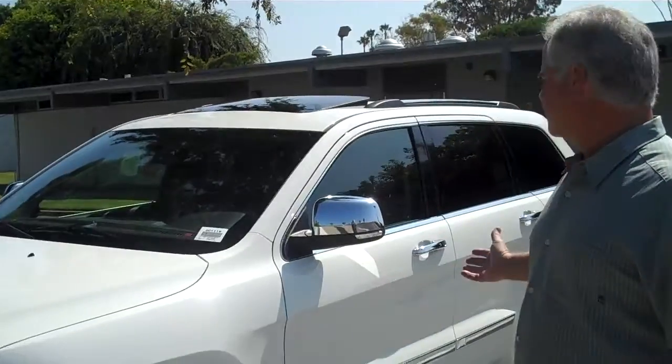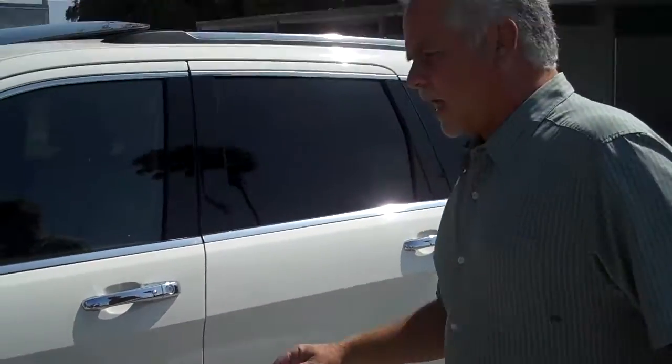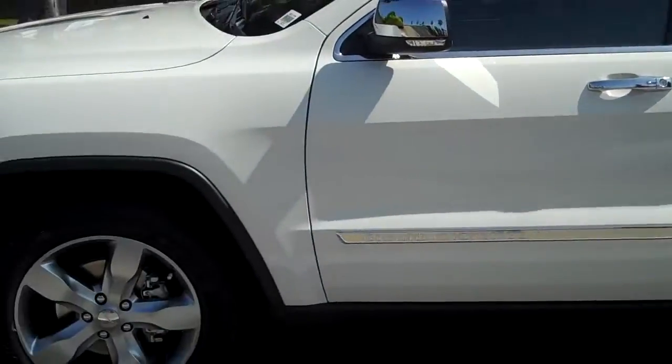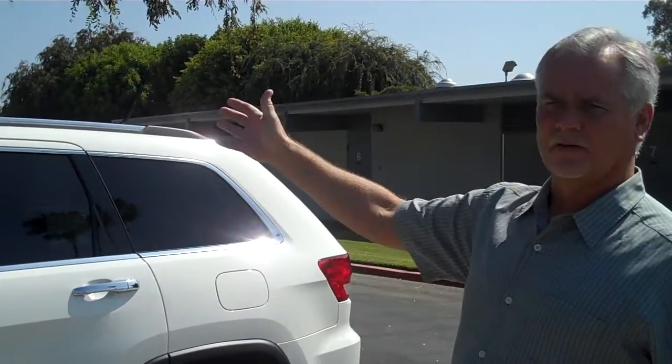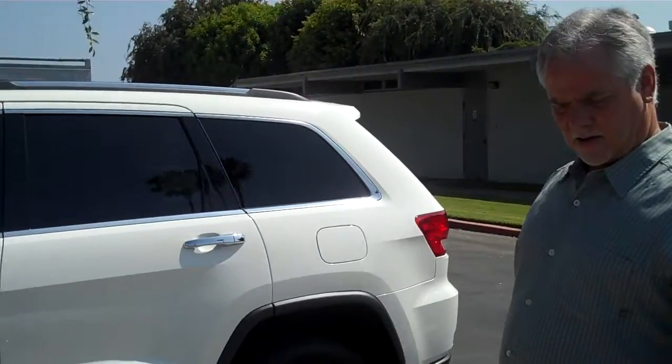So to start off with, let me show you a couple of nice features about this car. You might notice this is a Grand Cherokee Limited. This is a pretty well equipped car: 20-inch wheels, sunroof, and when we get inside I'll show you some of the inside features of the car.